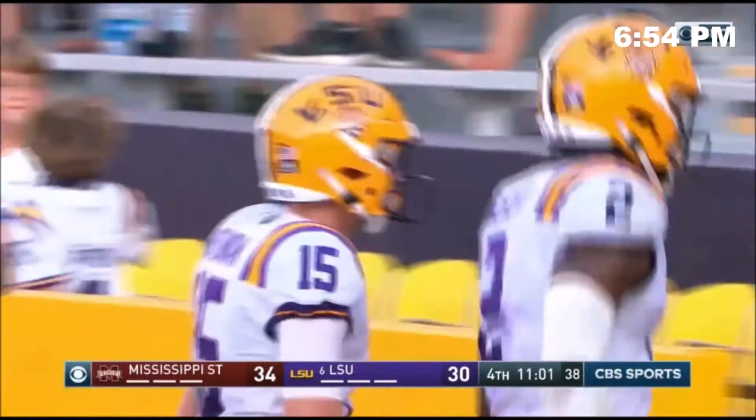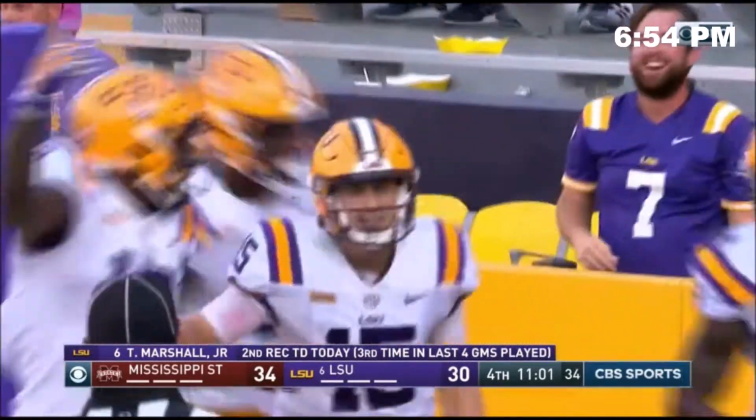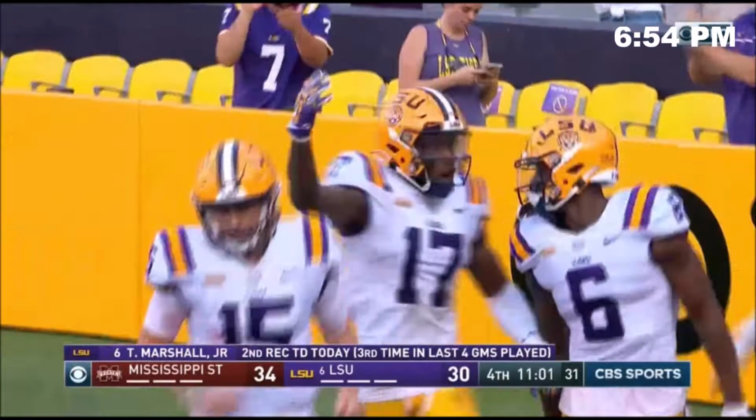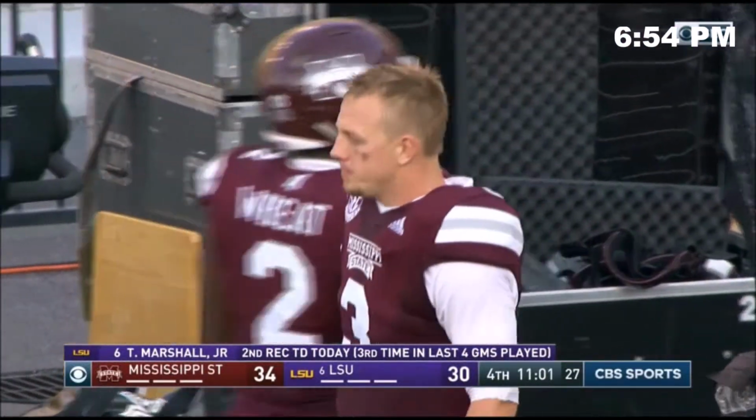It looked like he was being held with one arm. He only needed one arm. There's a lot happening in this game, isn't there? Yeah.